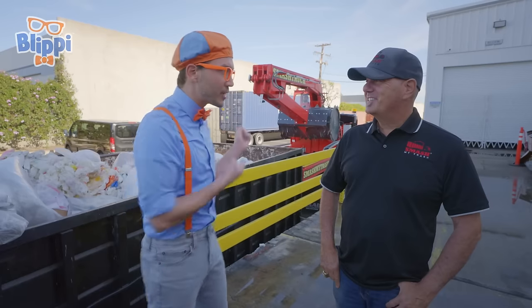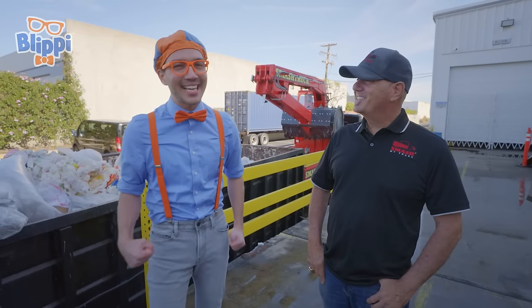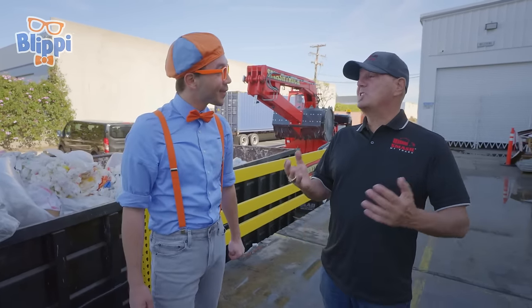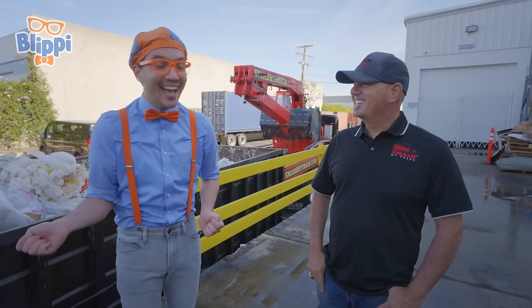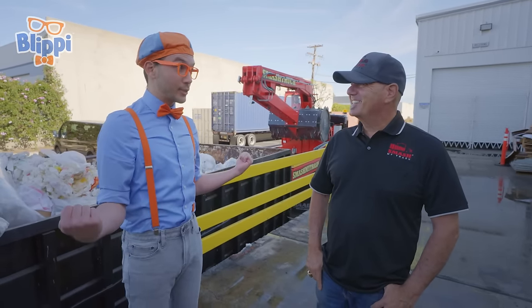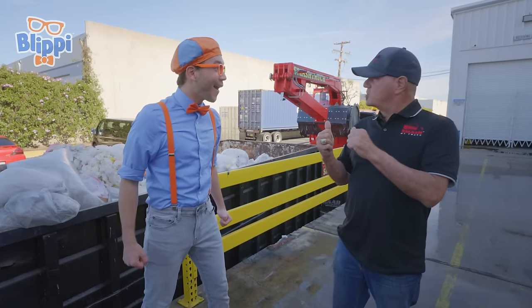And you can refill this bin two times? Three times? Whoa, that's a lot of trash. And most important, we save the customer money so they don't have to haul away as frequently. That's important too. Do you think we could see some trash get smashed? Absolutely. Great. I'm gonna go run over there and start the truck up and you'll watch Max start smashing.